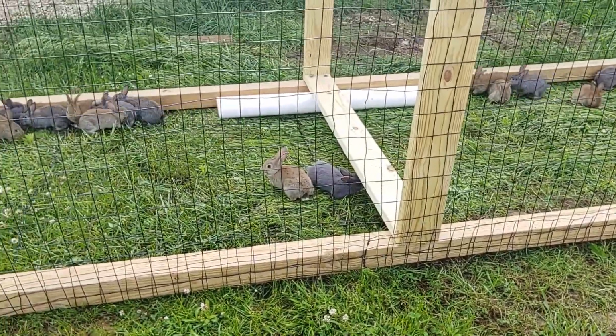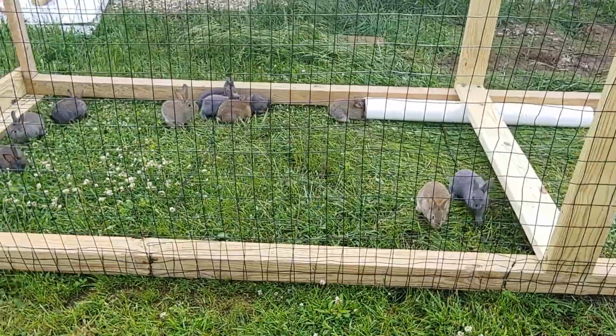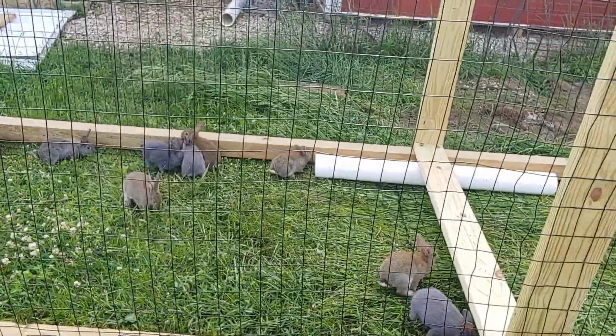Oh, a rabbit just went through that tunnel. I think I got it on video. You'll have to rewind and see for yourself. There's another one thinking about it.